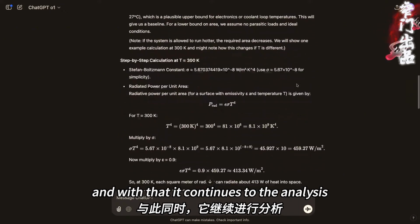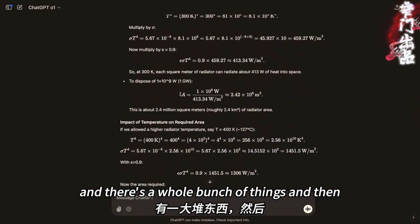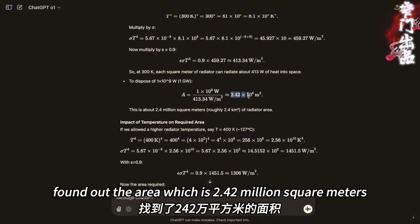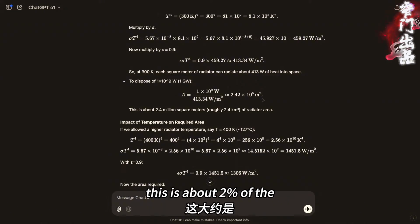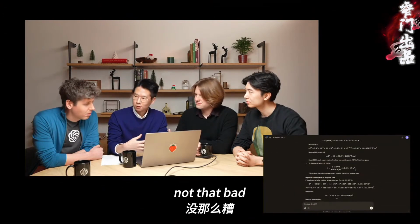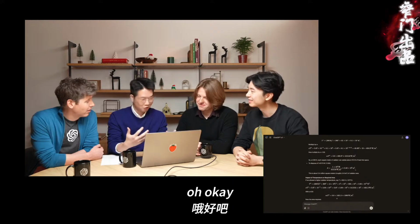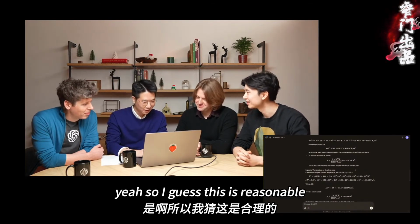And with that, it continues to the analysis, does a whole bunch of things, and then finds the area, which is 2.42 million square meters. Just to get a sense of how big this is, it's about 2% of the land area of San Francisco. This is huge. Not that bad. Not bad, yeah. Oh, okay. Yeah, so I guess this is reasonable.